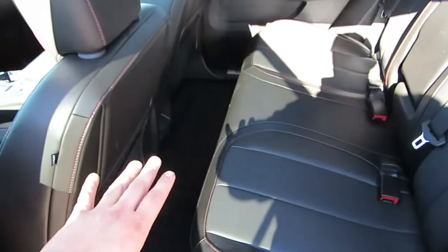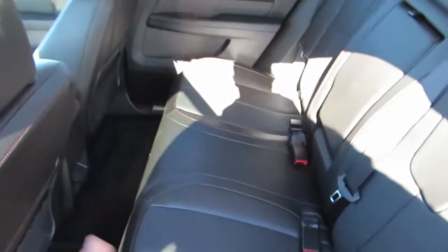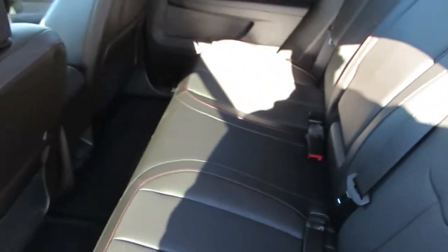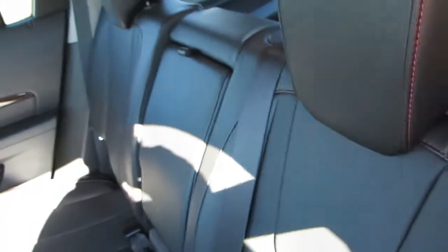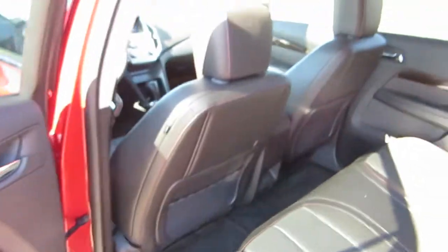Of course, this whole back seat slides forward and then slides back in case you have children or a pet you want to have in the back seat, or if you just want more cargo room in the back. You just grab this front handle here and then the whole front seat will slide forward. Of course, the back seats do recline down and then recline back too into 3 different positions. So if you want to recline the back seat for your back seat drivers.